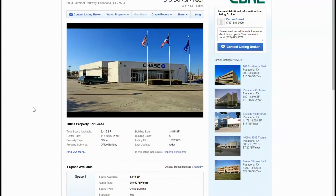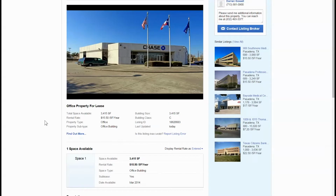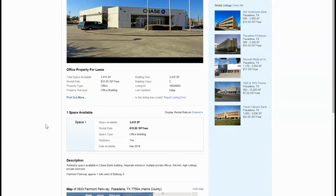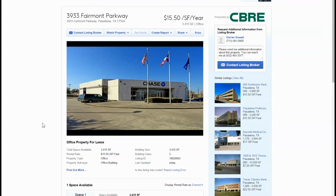Last one we have on the list is 3933 Fairmont Parkway, Chase Building. Now this is a full gross lease. This is an attractive property here at $15.50. I think it's a great value play because of the curb appeal of this building. It's going to be great traffic because of the bank itself, especially if the bank stays there. This is a sublease, so that's something we have to look at too to see what the term is remaining and if it's worth our time. But that about wraps it up for the options here.